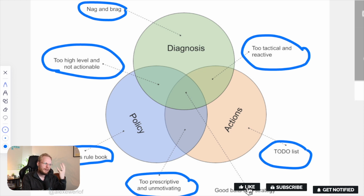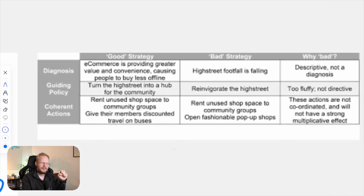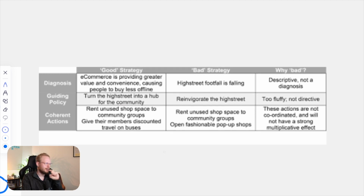So to be good at strategy, this is your thinking, basically. You need all three to get that good, well-balanced strategy. Could be this, for example. I know this is very deep-fried and it's hard to see exactly what it is.